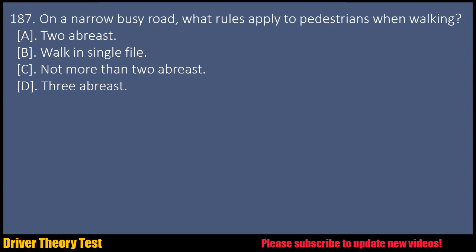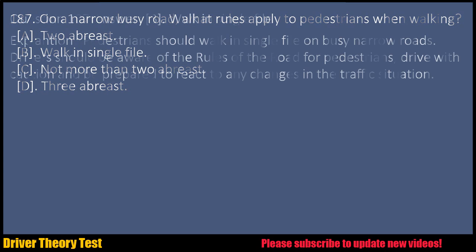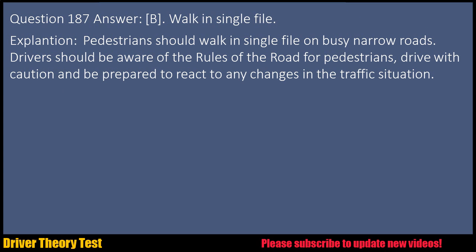Question 187. On a narrow busy road, what rules apply to pedestrians when walking? A. 2 abreast. B. Walk in single file. C. Not more than 2 abreast. D. 3 abreast. Question 187. Answer: B. Walk in single file.